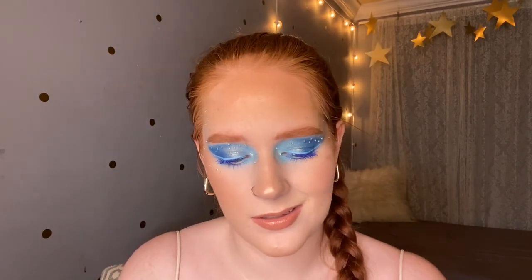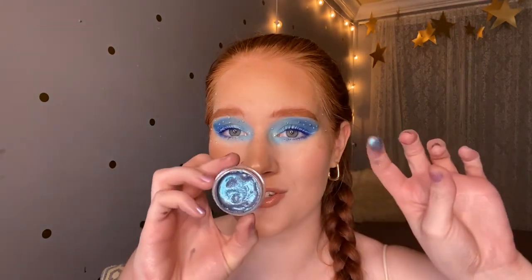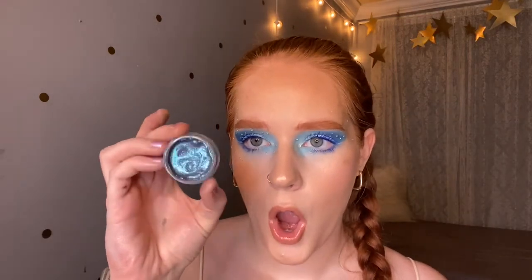And their jelly shadows are really cool too. They dry out really fast, but when you get them, they're so freaking cool. They're so much fun. This one's drying, but look at that shade. Oh, stunning. Okay, y'all, and moving on to the main event, the thing that Colourpop does right, the thing that I buy the most of.